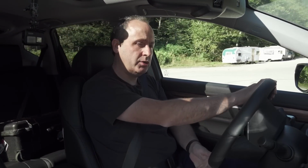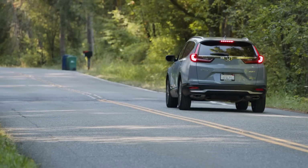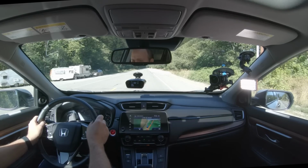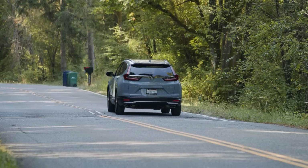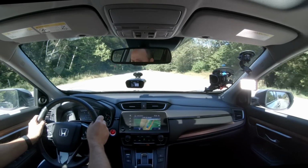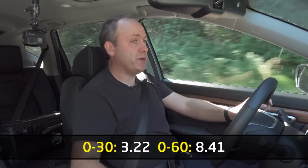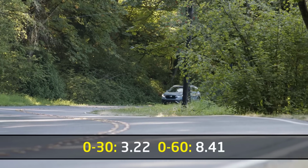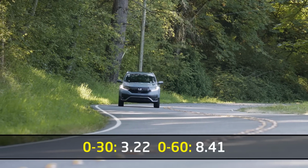Okay, let's give a 0 to 60 a try. I'm going to go ahead and put the car into sport transmission. I'm going to line it up. And 3, 2, 1, go. You'll get that surge around 3,500. And 60 at 8.4 seconds with a slope of negative 0.2 degrees. So that is fairly flat.